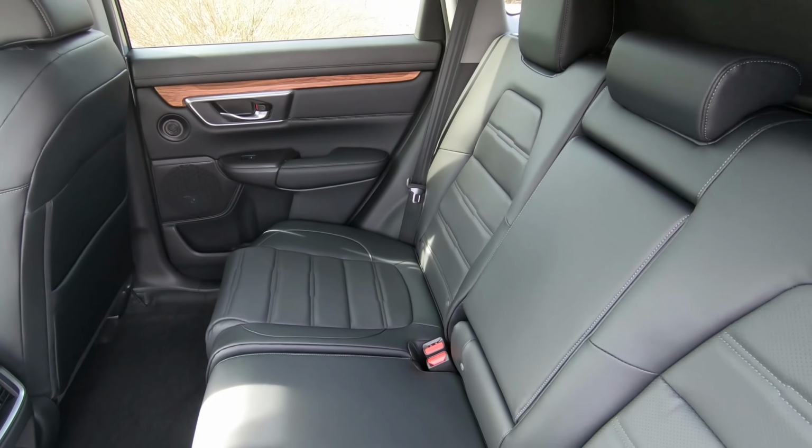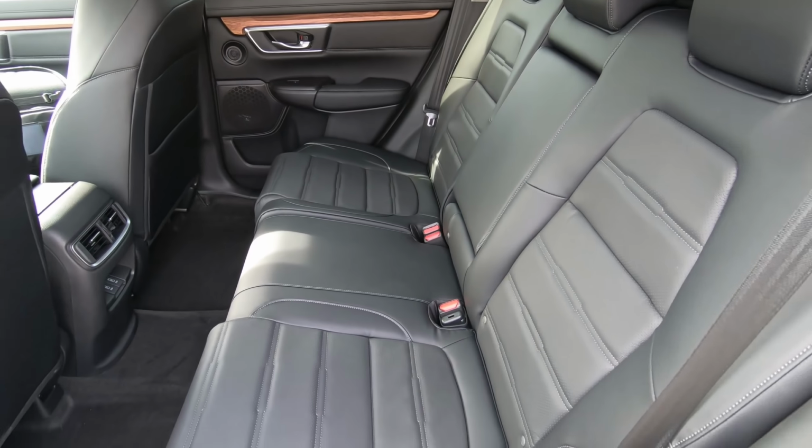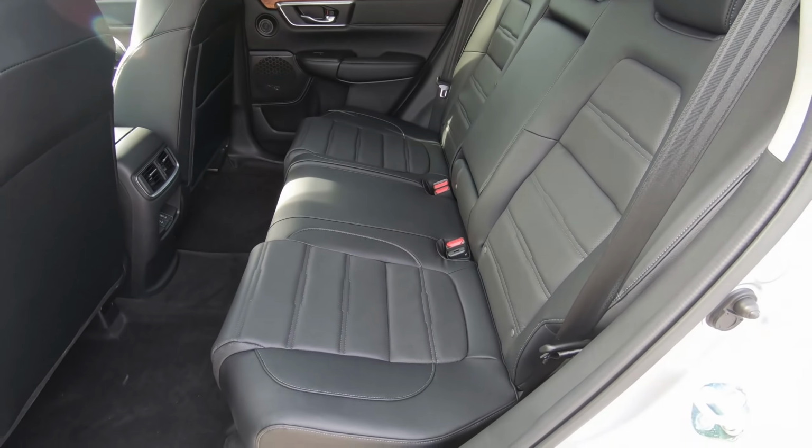And then in the second row, it gets even more impressive. You really get the same amount of space back there as you get in mid-size SUVs. Plenty of legroom, headroom, shoulder room, hip room, plenty of it. So those of you guys that are parents, you want to stick car seats back there. You know, some car seats are really big and long. Absolutely no problem sticking it back there. And you get amenities such as USB ports, vents, and a lot of cup holders, okay?